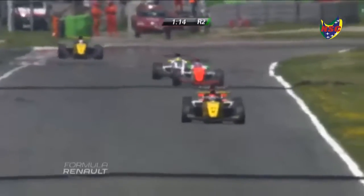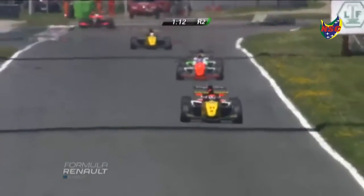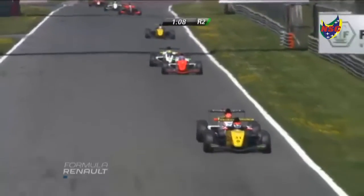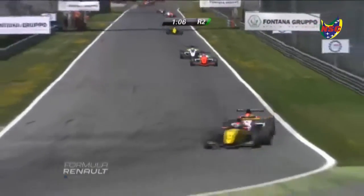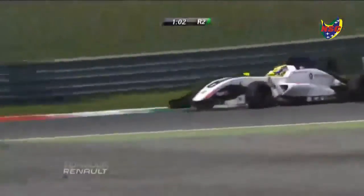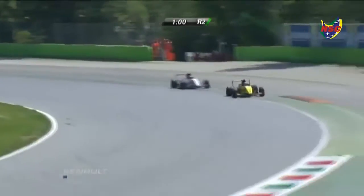Trying to suss each other out, trying to work out where the opponent's weaknesses might be, where they need to defend, where they need to put the car to either try and find a way through or defend the position. It could not be closer between the top two, with a minute to go in the race, and it's going to be a tight squabble for the final place on the podium as well.